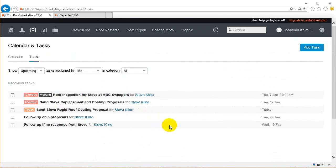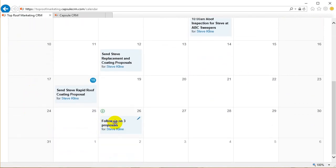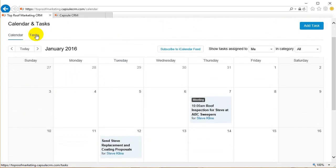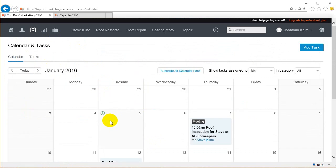So if you see here, just to solidify the point, January 26, we've got follow up on 3 proposals. Go over here to January 26, and here you'll see that record. So if you prefer to view things in a task view, you can do that, or you can go to calendar. Odds are you're going to switch back and forth depending on what you want to do. But I wanted to show you that.